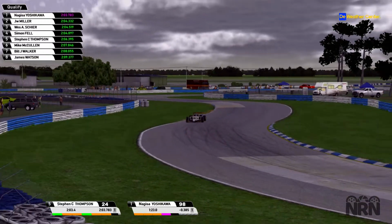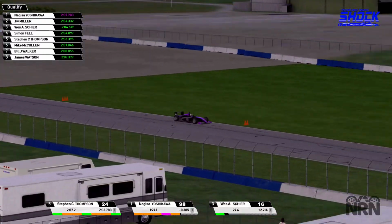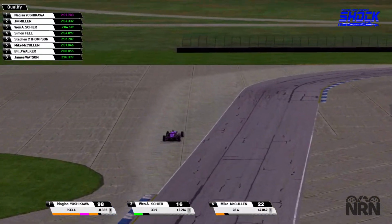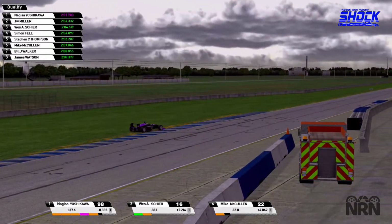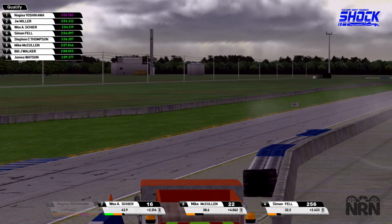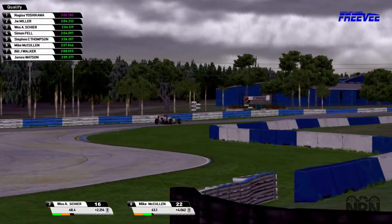He is running just a little bit ahead of Wes Shire on the racetrack. One purple sector this lap. The rest, though, all slower than his prior laps. Oh, and he bins it. Tough break for Nagisa Yoshikawa. That'll be the end of his qualification run.